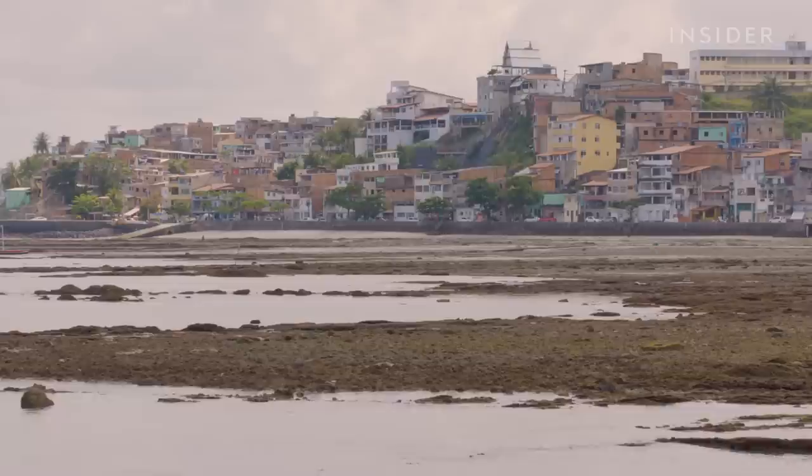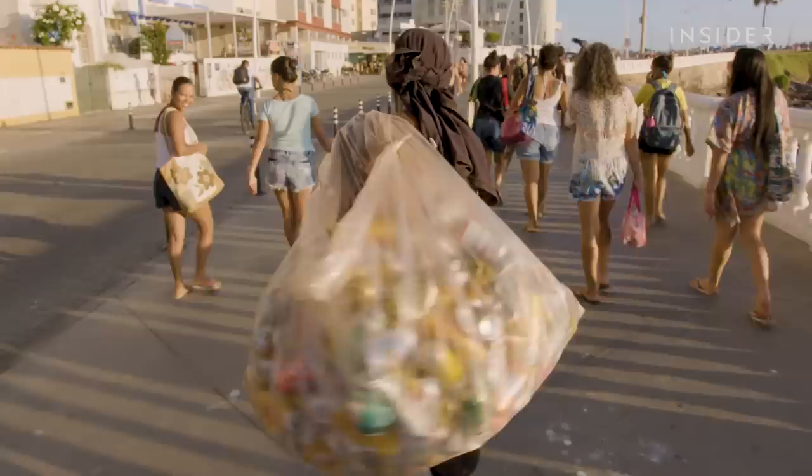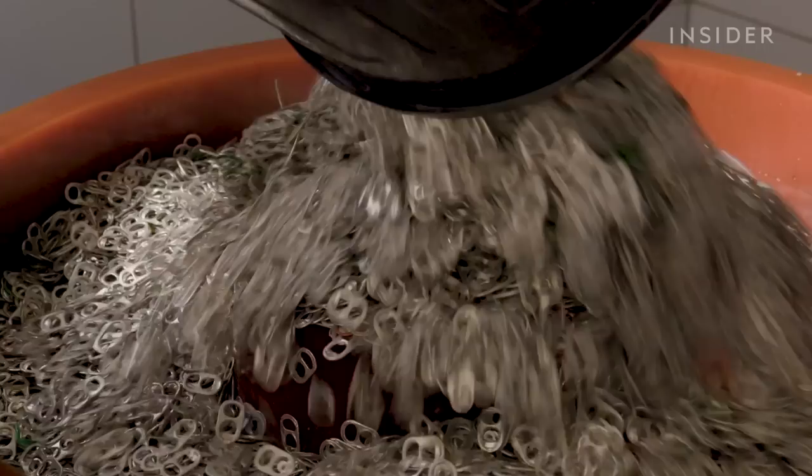Luciano Rodriguez is in charge of collecting the recycled materials used in Bottletop bags. He buys them from the city's waste pickers or goes directly to dump sites where they are sorted and sold. So we now put them in the machine to wash, dry, then we make a selection one by one, all by hand. After that, we go back to the machine to do a second wash.